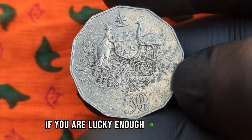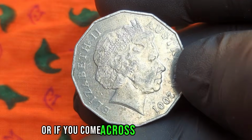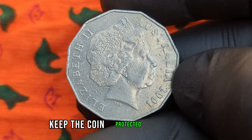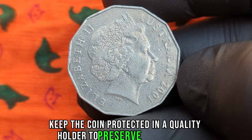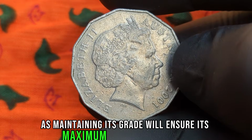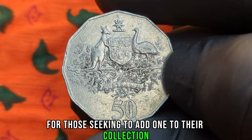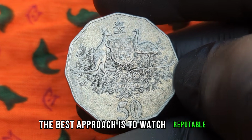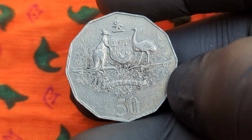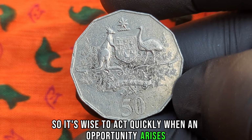If you are lucky enough to own a 2001 Australian 50-cent coin, or if you come across one in circulation, you should hold on to it carefully. Keep the coin protected in a quality holder to preserve its condition, as maintaining its grade will ensure its maximum value in the future. For those seeking to add one to their collection, the best approach is to watch reputable auctions and coin dealers who specialize in Australian currency. The demand is strong, so it's wise to act quickly when an opportunity arises.